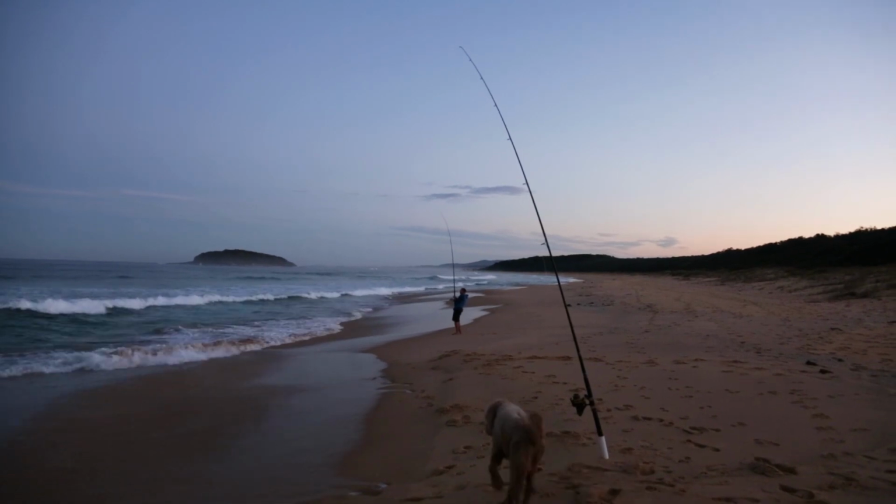But so far in my first 2 casts, I've got a salmon and a bream. And I've just thrown out a big slab of salmon to see if there's a jewie lurking around in that gutter. Because the sun is just setting now, so the next hour is a really good time. So I'm hoping to have more success.